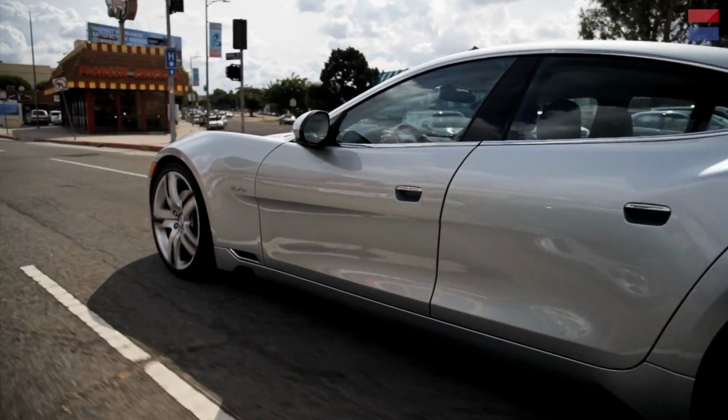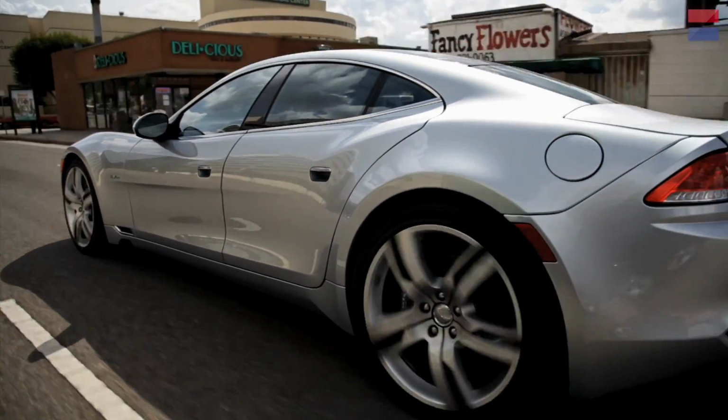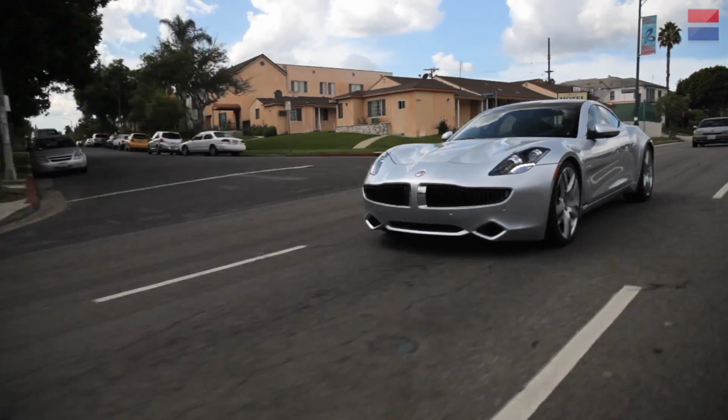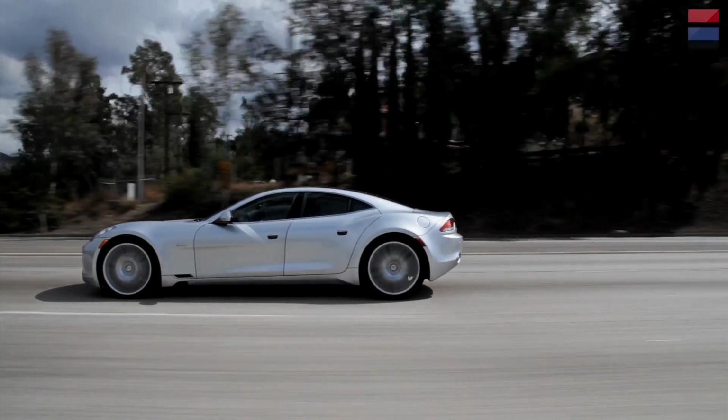It just stops people. I had people pull up next to me pulling out their cell phone cameras to take pictures of the Karma. You have to spend hundreds of thousands of dollars to get something in the Ferrari or Lamborghini range to stop traffic the way this Karma does, even in car-happy Los Angeles.